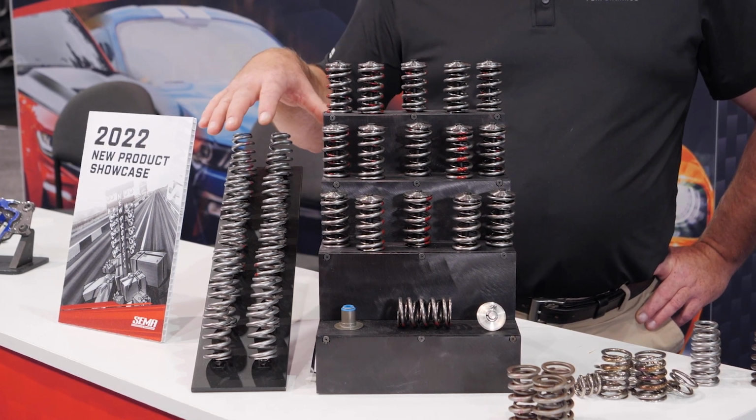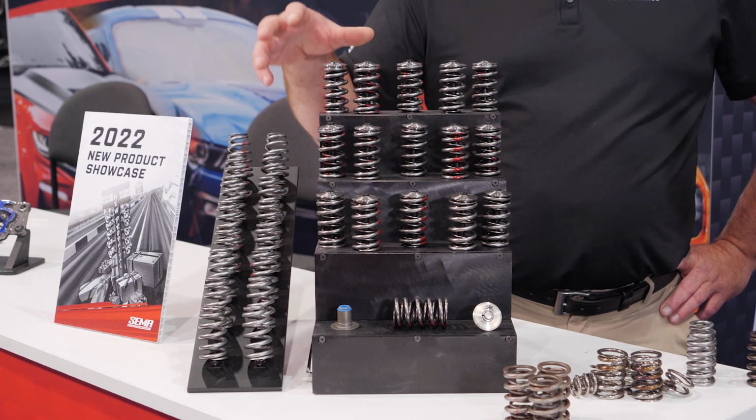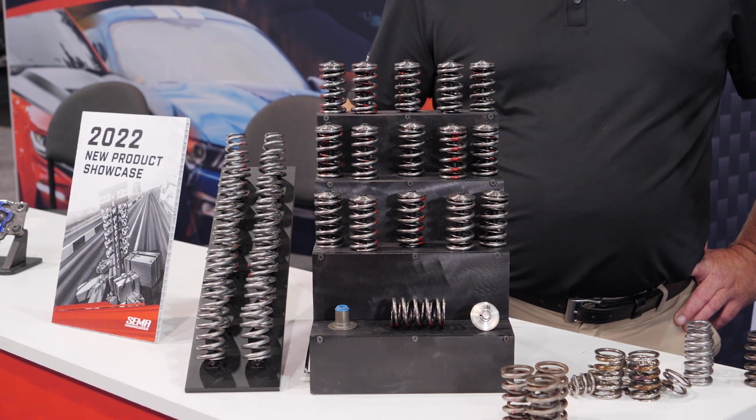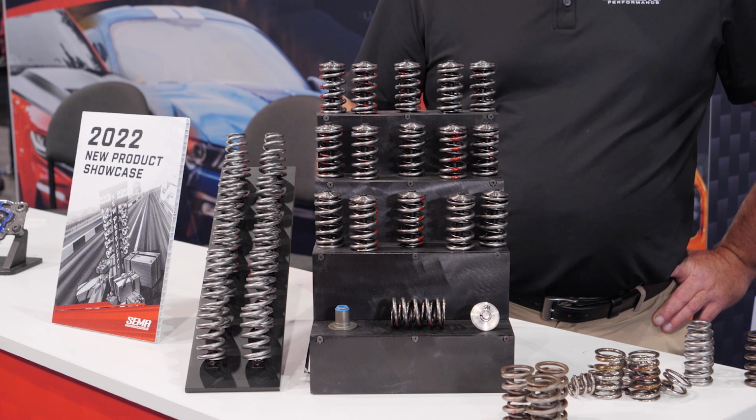You can get either one of these springs in a 16-pack set, or you can buy them in a complete kit, either with chromoly retainers or titanium retainers, depending on what you want for retainer material. With guys doing swaps and in the performance LS game, valve float is a really big deal, especially with some of these giant cams guys are coming up with. So to be able to control valve float and make the thing run better is really important.